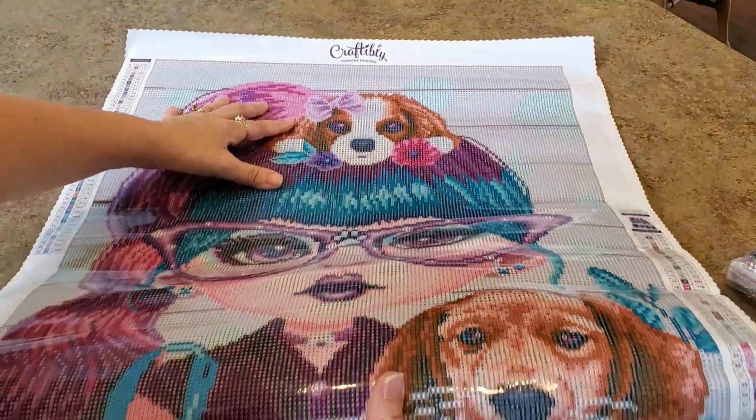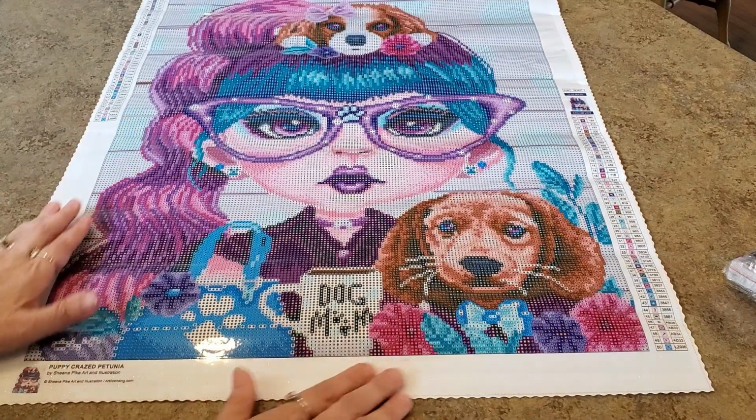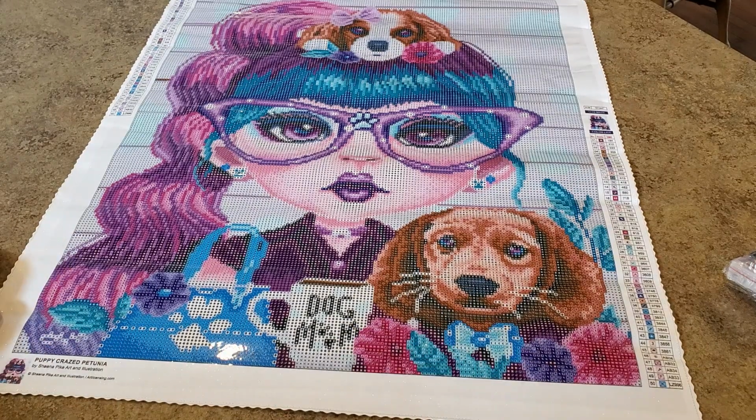All my favorite colors here. Purple, pink, and teal, all in one spot. All in this cute little girl with the dachshund. Yup, just love it. I just love it.